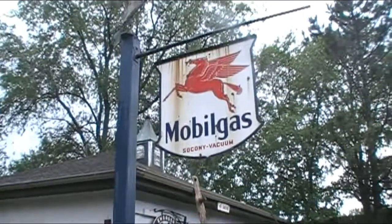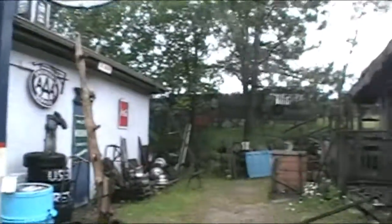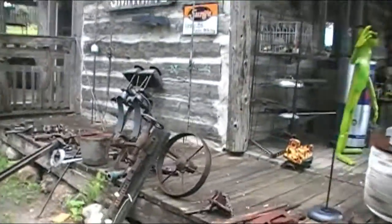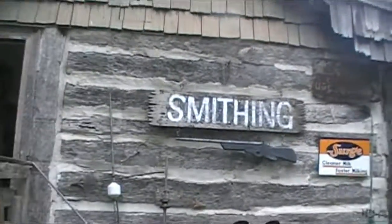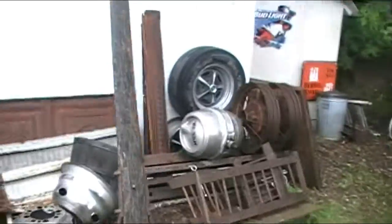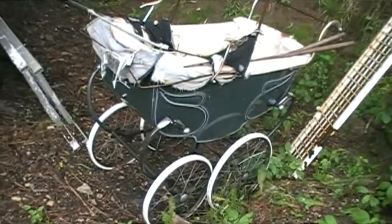There's a mobile gas sign, an old one. Looks like it's probably from the early 1800s. No, I'm just kidding. Let's see. Smithing. There's some old, maybe blacksmith tools, I don't know. Bunch of metal anyways, and it says smithing. And there's a cutout of a gun. Cleaner milk, faster milking. Surge. Milking. Interesting. Anyways. There's a really old baby carriage. At least I think it's really old. I don't know.